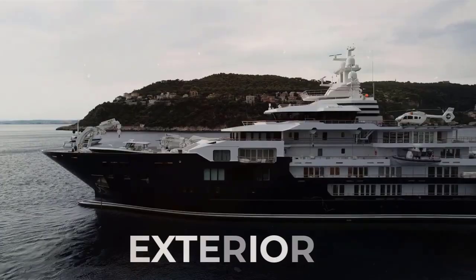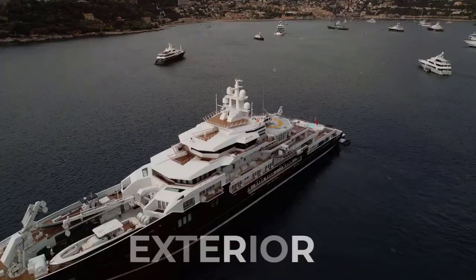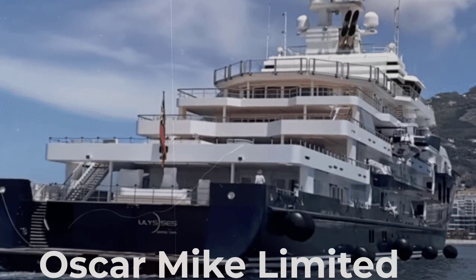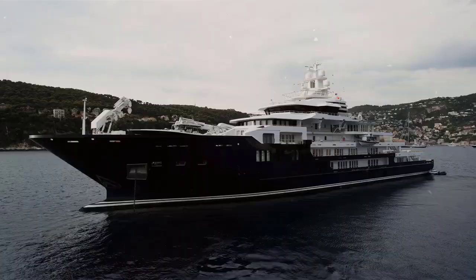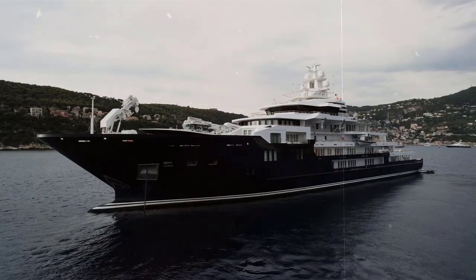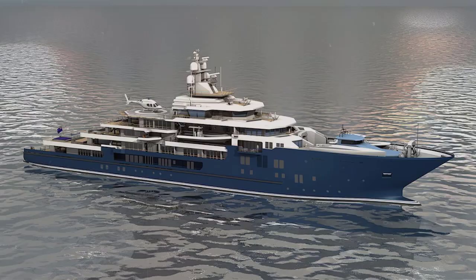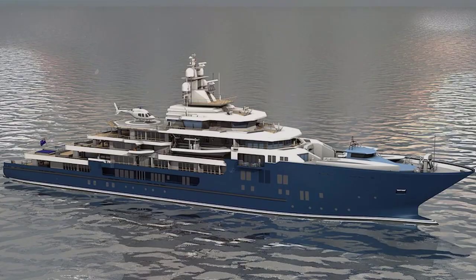Exterior. The exterior of the Ulysses features rugged designs and was delivered to her owner in 2018. The builder was Kleven Maritime from Norway and features naval architecture and exterior design from Oscar Mike Limited and Marin Teknikk. Her imposing exterior features a dark blue hull in steel and a white superstructure in aluminum. The incredible yacht has an impressive exterior that reflects the luxurious interior of the vessel. She was most recently refitted in 2020.